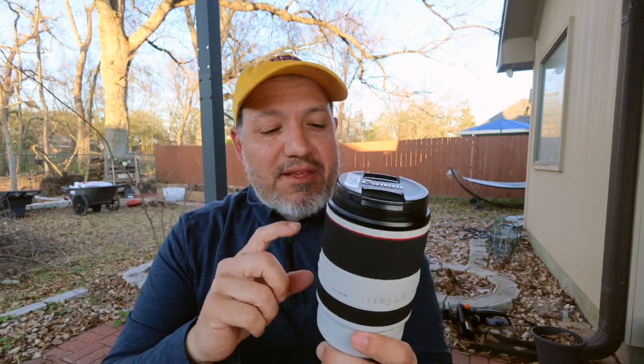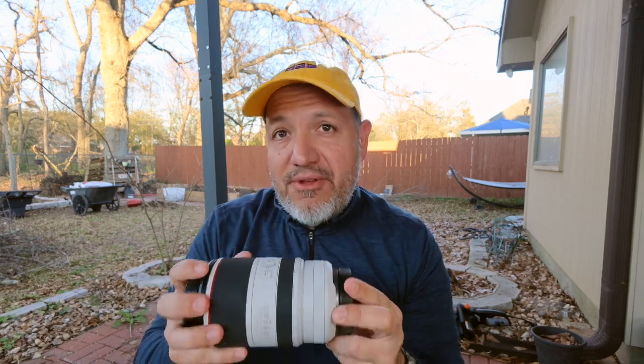But this is my bottom, I say bottom of the barrel. This is where I start. 70-200 is sort of the minimum that I'm taking with me. It's one of my favorite lenses. Compared to the EF, it's almost two-thirds of the EF version, which is really long, but it's incredibly heavy compared to other lenses.